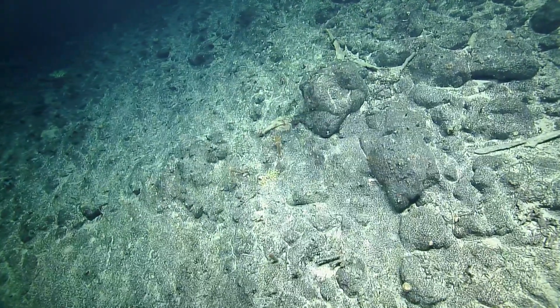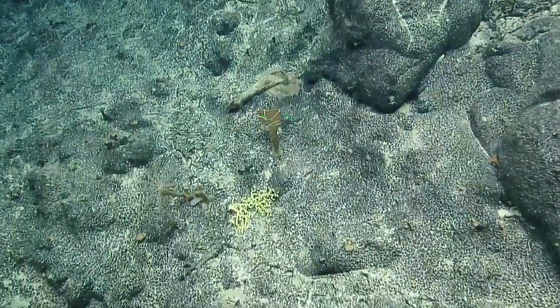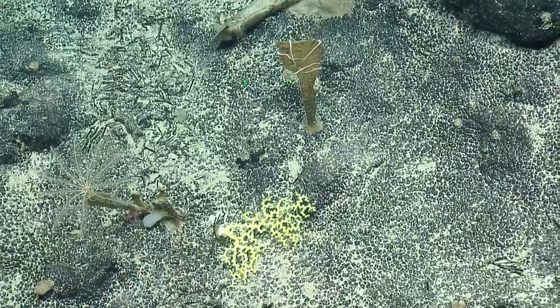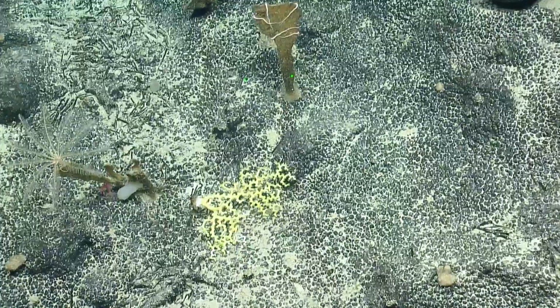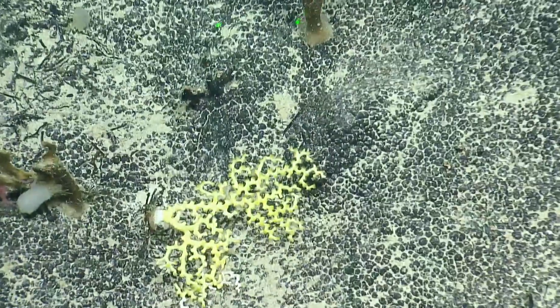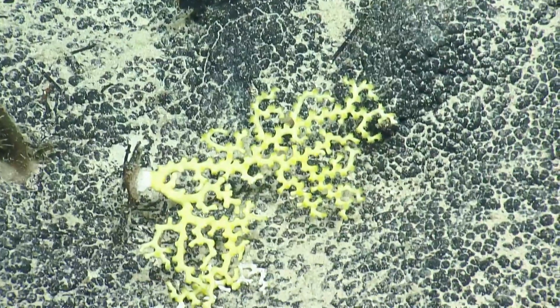We zoom in there, video. Nice. There's a coral and a sponge, and then a crinoid to the left. Let's see if I can focus on it better. Isn't that pretty?